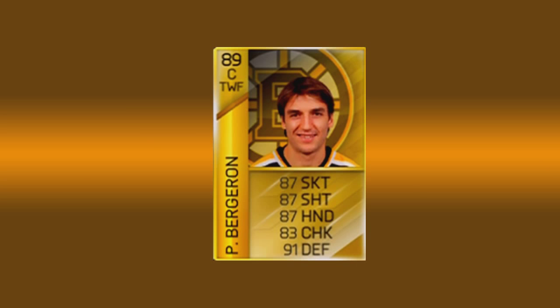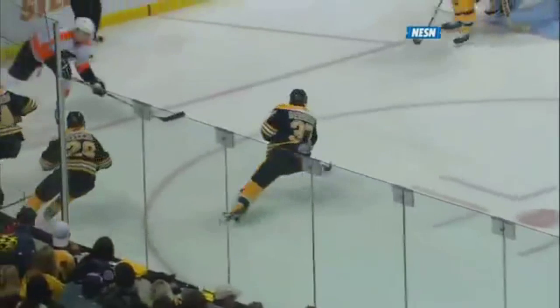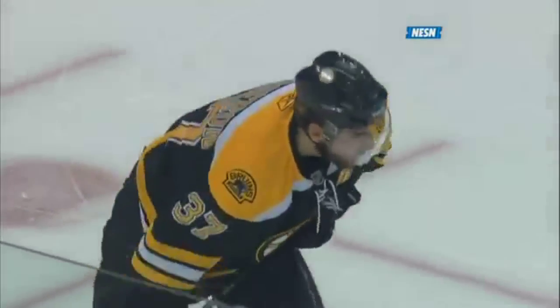Now for number 1, Patrice Bergeron. He shares the same price as Kesler and Thornton at 45K, and just like everyone else on the list, Patrice is pretty big. However, he's not very strong. In fact, I would consider him to be quite weak. He's easily bumped off the puck and doesn't handle hits too well either.